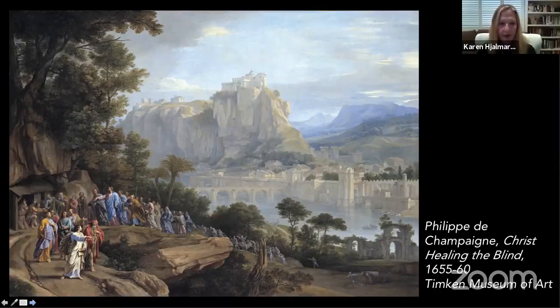So what do we have here? We have Christ healing the blind, and it is a Christian parable. We also have the city of Jericho, of course, religious in nature, and all these disciples and followers of Christ watching as Christ, this figure here in red and blue, extends his hand to help these blind men in this grotto. His healing powers are brought to the test right here, and all the followers are in amazement as he begins to heal these people.